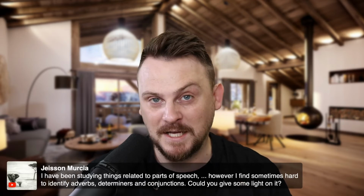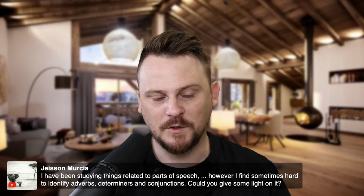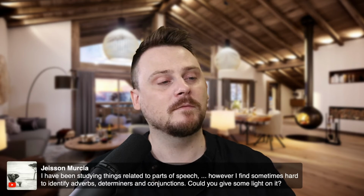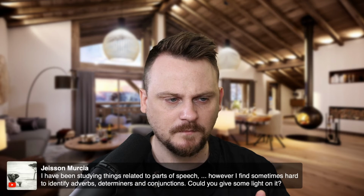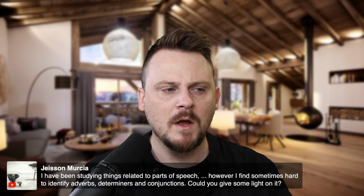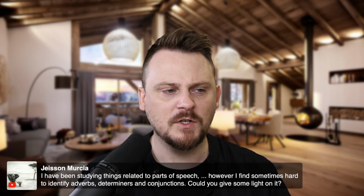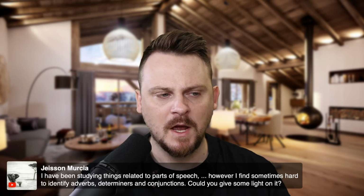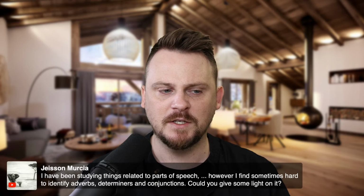All right, so having said that, let's take the focus off of adverbs, determiners, and conjunctions, and think about the following sentence, okay? Think about this sentence. I was planning to go home once I finished with this stack. Someone's working on a stack of papers. I was planning to go home once I finished with this stack.